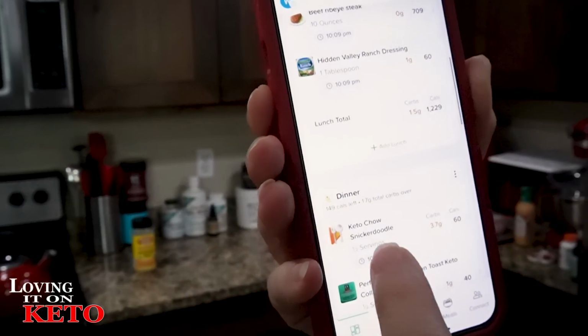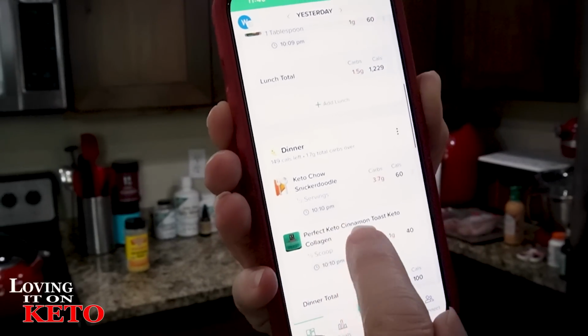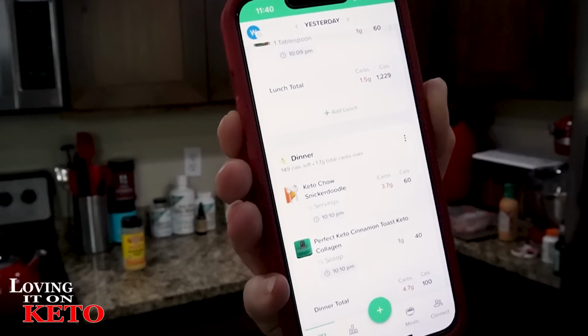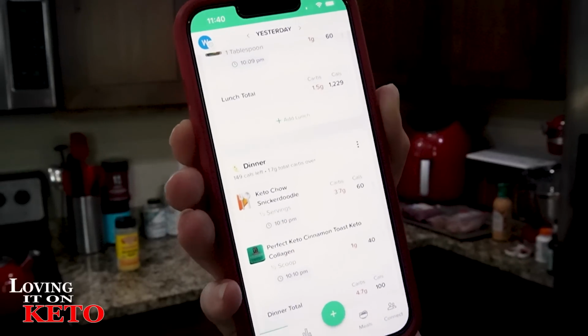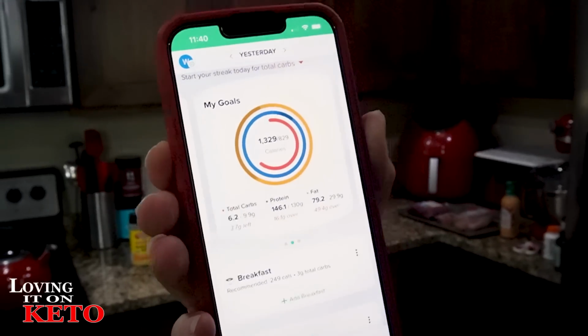Then I had a half of a serving of the Keto Chow Snickerdoodle, and we used a scoop of Keto Chow Cinnamon Toast Keto Collagen as our fat source for our ice cream dessert, and I had about a half scoop because we had 1 serving and 1 scoop, and we split that between the 2 of us. So that is what I had yesterday for my refeed day.